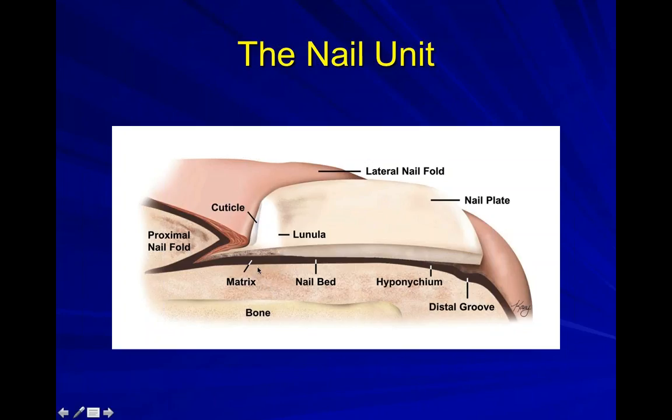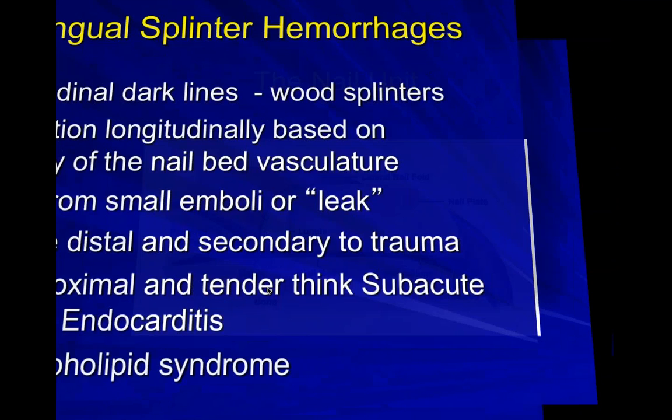You have to see here that unlike most of the skin, there's no subcutaneous tissue between the nail unit, some fibrotic tissue that adheres it, but right here is the bone. So there's really no space, and that's why when you get a trauma to your nail and you get a hematoma, it's so painful because there's nowhere for it to expand, and it basically just creates a pressure.